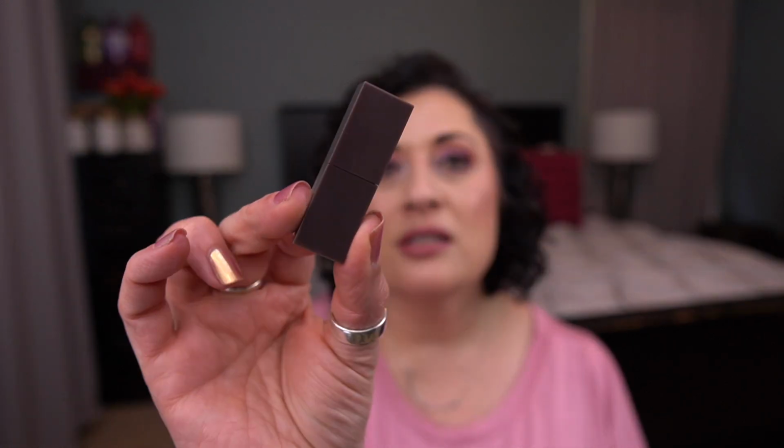My spreadsheet says I have 2 full sizes left, but I know I have a mini. Yeah, here is a mini. Hopefully I don't have 2 full sizes as well. Anyway, it's out. Yay me! Woohoo! All right, that is all the makeup.